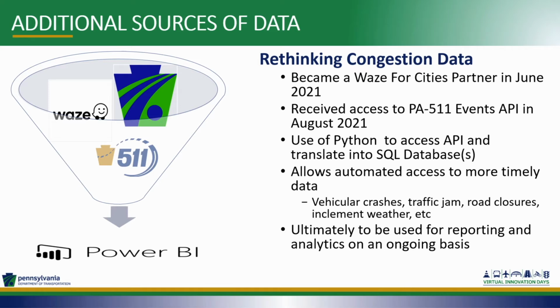We are working on integrating more real-time data sources into the mix to provide a more up-to-date look at roadway conditions. After talking with other agencies, we decided to become a Waze for Cities partner, which allows us to receive a data feed of alerts and traffic jam information coming from drivers on the roadways in real time. We also received access to PennDOT's 511 Events API this past August. The Waze data is crowdsourced information, and the 511 data also provides updates directly from PennDOT.